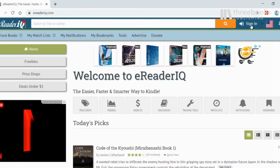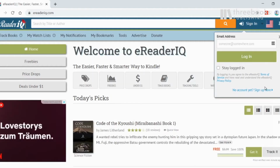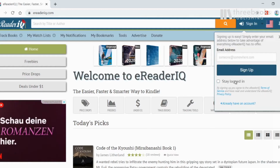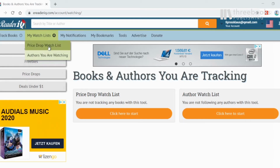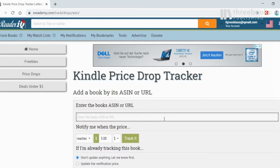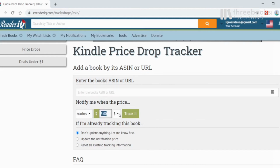Registration is the easiest I've seen in a long time. All you need to enter is your email address, then you're ready to go. In the price drop section, you can submit the book either by entering the ASIN unique book identifier or the URL of the store page. Then choose the price or price drop you're looking for and start tracking immediately.